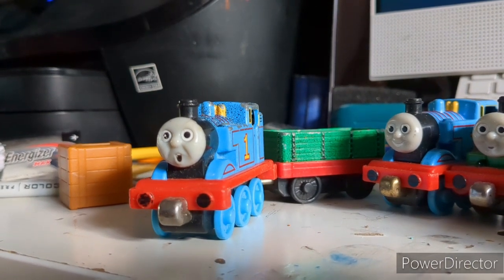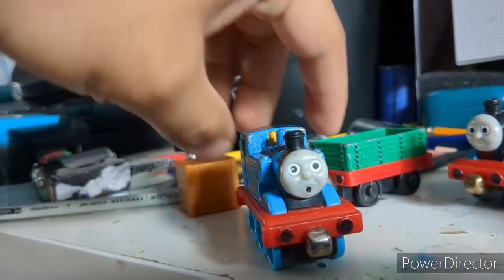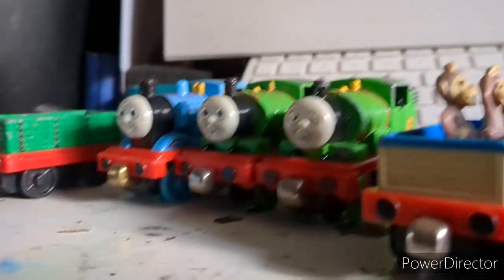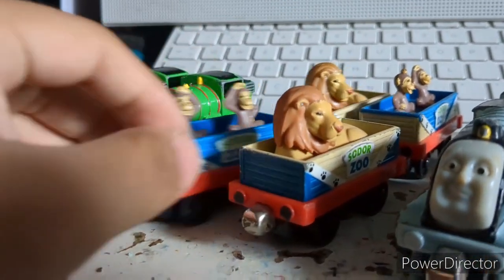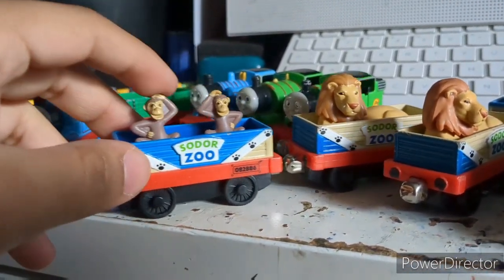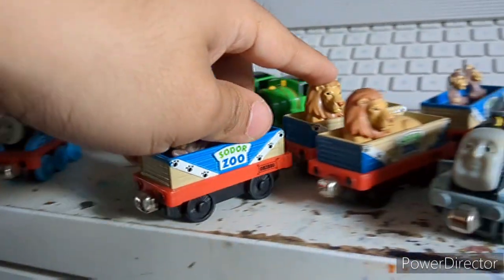So for the take along stuff, we have a Thomas covered in coal dust and with a different expression, which I like. You can't have too many take along Thomases, which is what we got. A take along Thomas, 2 take along Percys, one of them is blind. A piece of nostalgia, I had these Sodor Zoo trucks a long time ago when I was a kid, and man, it's just nice to have them again. I forgot how long they were. They're pretty long, but either way, the monkeys.